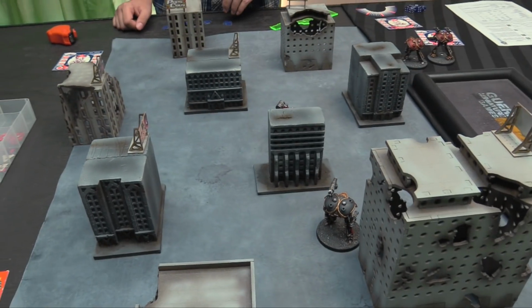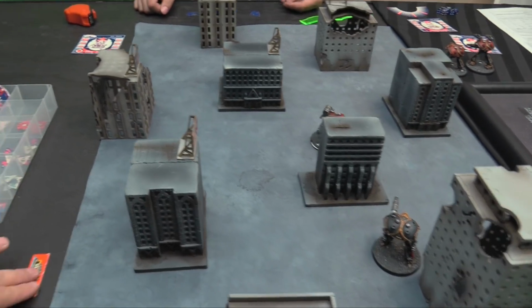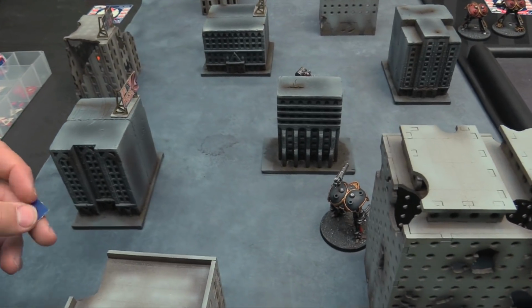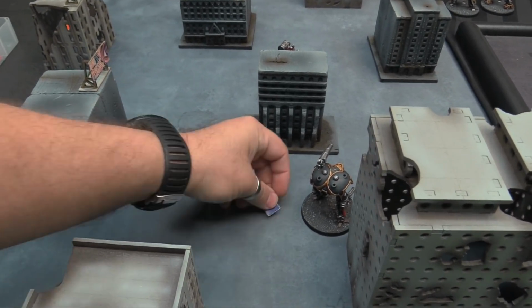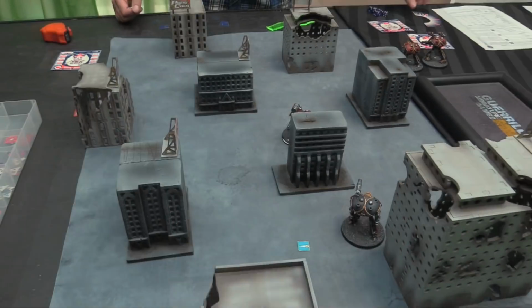Repair phase, neither of us have any damaged systems. Shooting phase, none of us have anything to shoot because we can't see each other. And we go back to the end phase. You become first player. We go back and issue orders. All right, so issuing our orders, and we're going to reveal at the same time. I'm advancing, you're advancing. First player, so you move first.